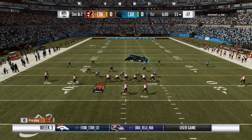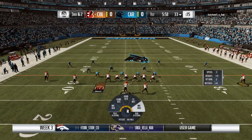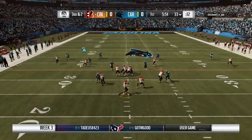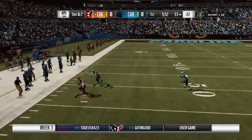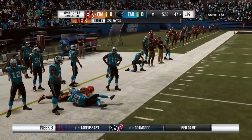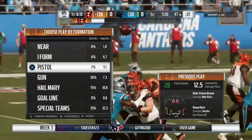Gun! Detroit! Now Rosen looking at a 3rd and 2. He's got his man here. It's Green. First catch for him on the afternoon, and it results in a 1st down.